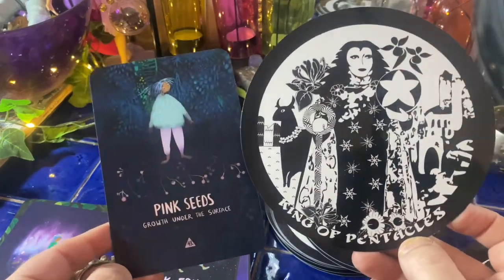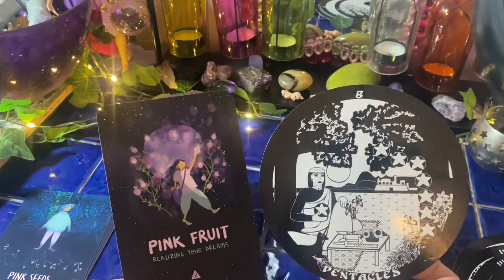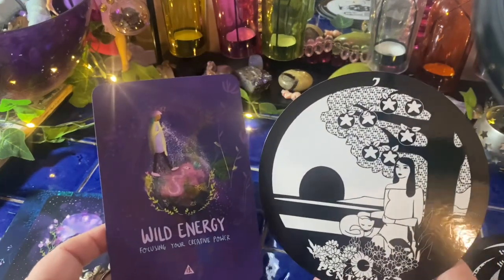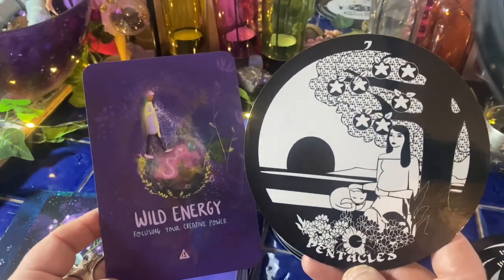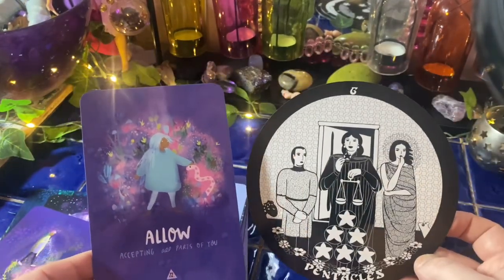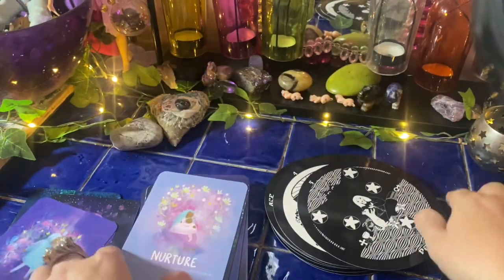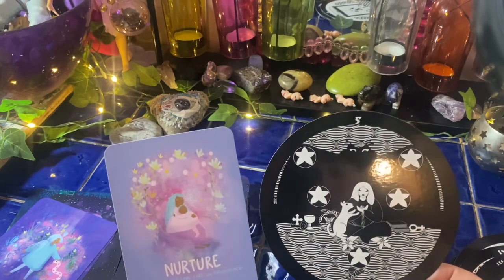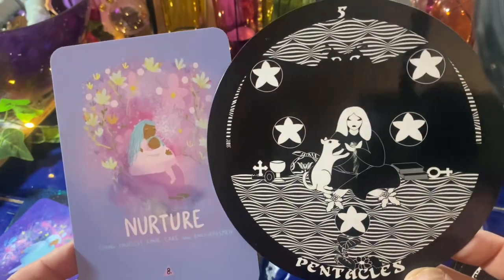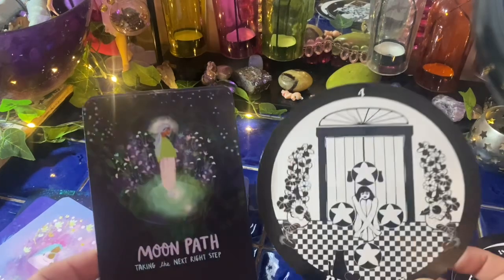Pink Seeds and the King of Pentacles. Love that. Realising your dreams with the Eight of Pentacles. Wild Energy with the Seven of Pentacles. Allow, accepting all parts of you, with the Six of Pentacles. And Nurture with the Five of Pentacles. Oh my gosh, I love that sort of imagery of needing a hug. These could work as well.